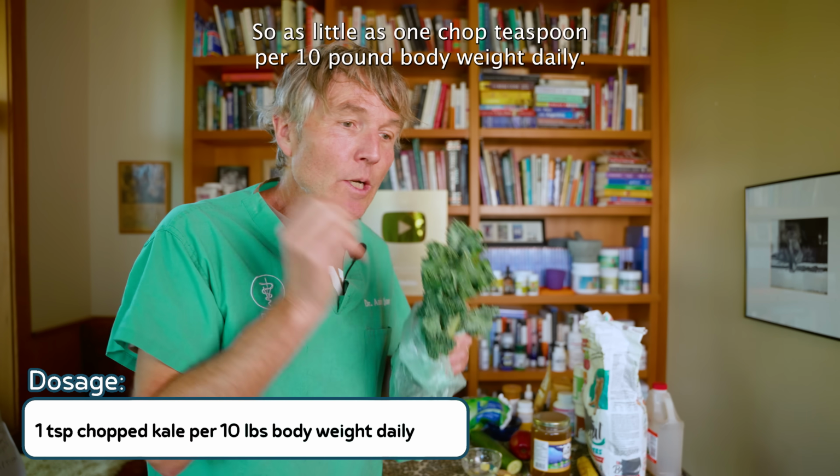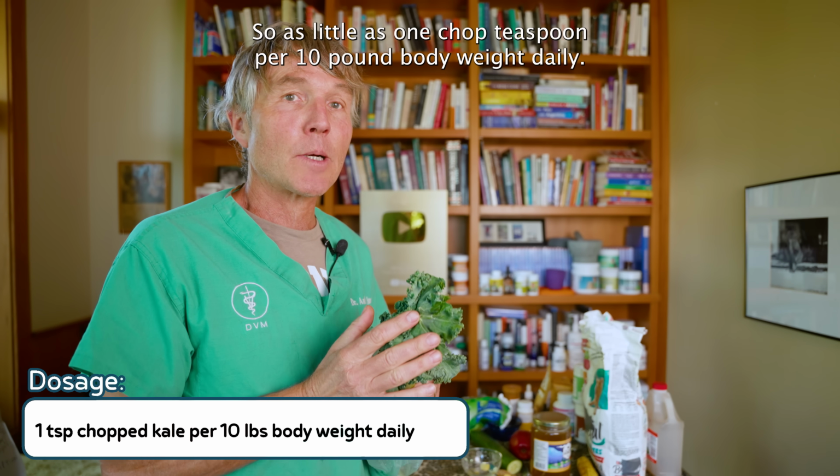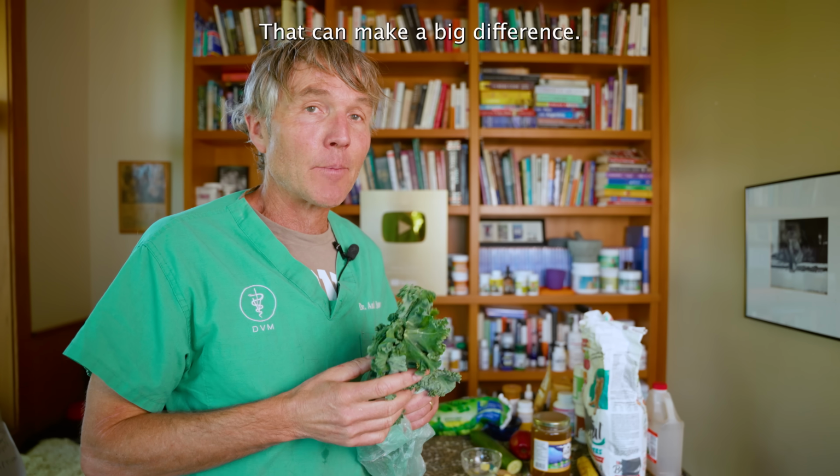So as little as 1 chopped teaspoon per 10 pounds body weight daily, that can make a big difference.